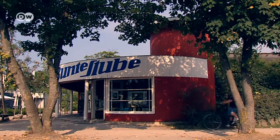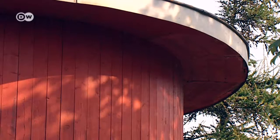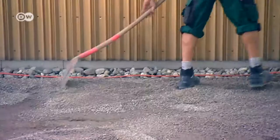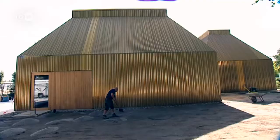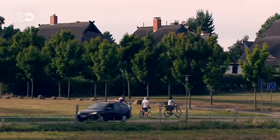Another small local gallery is the Bunte Stube. As well as seeing exhibitions, you can also buy books and crafts from the region in this colorful building. The Bunte Stube is an architectural icon from the Bauhaus era. And now Ahrenshoop has a new gallery, the Art Museum. The museum boasts more gallery space than its rivals, and it looks pretty futuristic too. But it fits into its rural surrounds nevertheless.